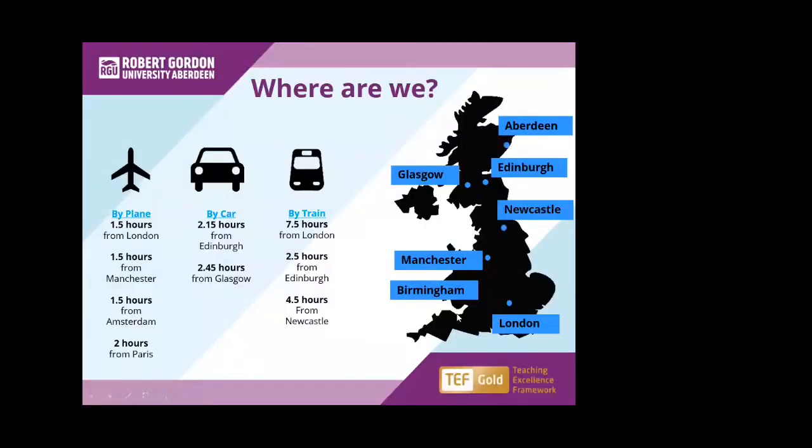If you can see here, this is a map of the UK. Down here is England, and up here is where Scotland is. Aberdeen is the third largest city in Scotland after Glasgow and Edinburgh. We are accessible by plane, by car, or by train, depending on where you're coming from. If you're coming from London or Manchester, or from Amsterdam, for example, it's about an hour and a half away. And if you're flying from Paris, it's about 2 hours.